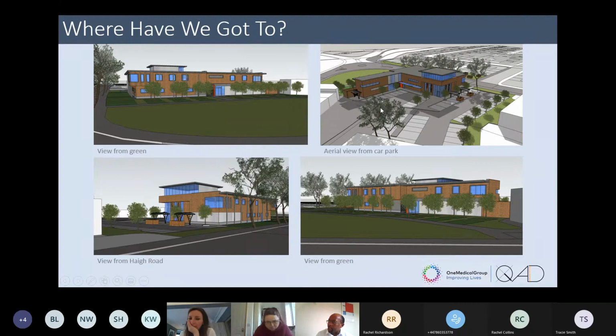The image on the top right is an aerial view from the car park, so from the rear of the shops. So you can see the main entrance here and the rest of the car parking area. And hopefully you can see how we're trying to enhance this car park and bring lots of landscaping in there and to try and soften the whole thing and to create a much more pleasant environment in there.